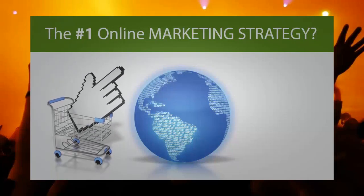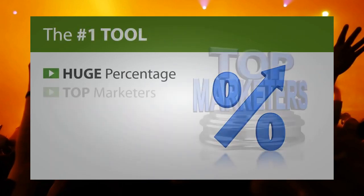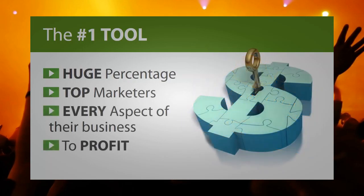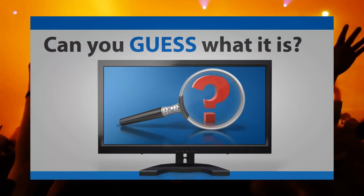It's very clear that one specific strategy is responsible for making more money than anything else. And there's one top weapon that a huge percentage of top internet marketers use for every aspect of their business to make sure they get as much profit from this strategy as possible. Can you guess what it is? If you're thinking it has something to do with video, well, you're on the right track.